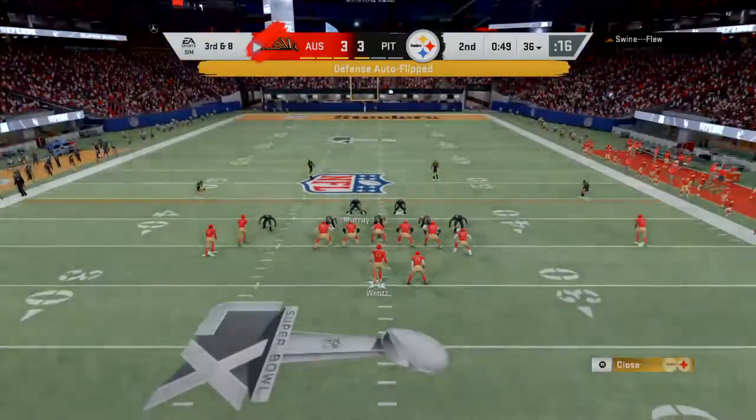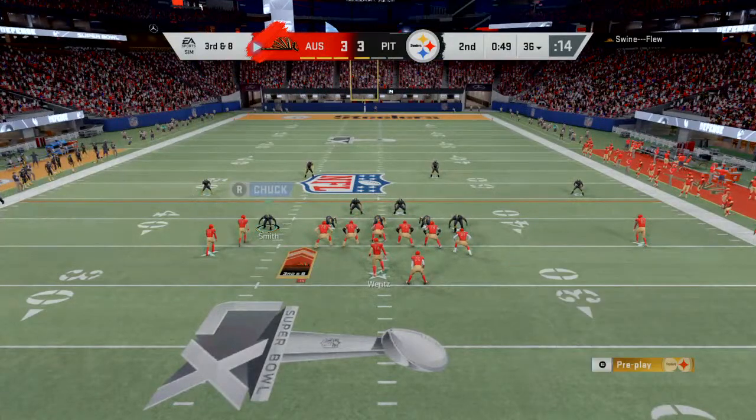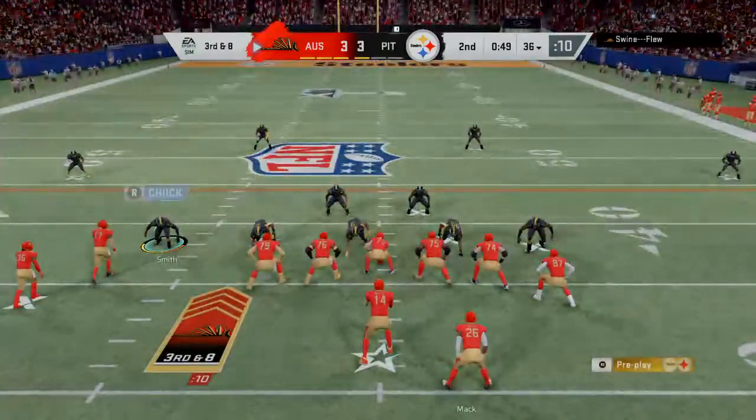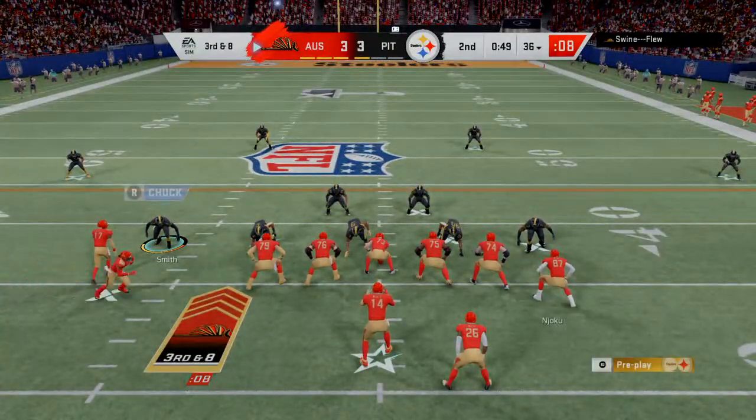The offense now at the line, ready for their next drive. And a fumble last time. Ball security. Talk about it all the time in the National Football League. They've got to be better at it on this drive.